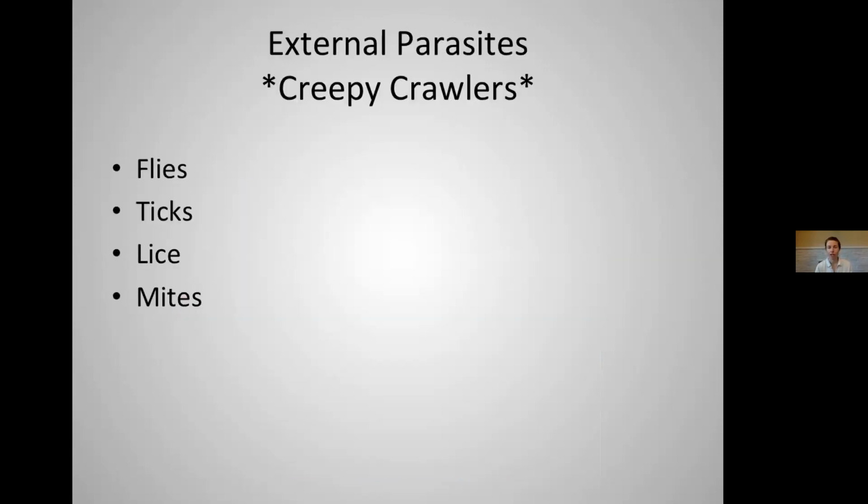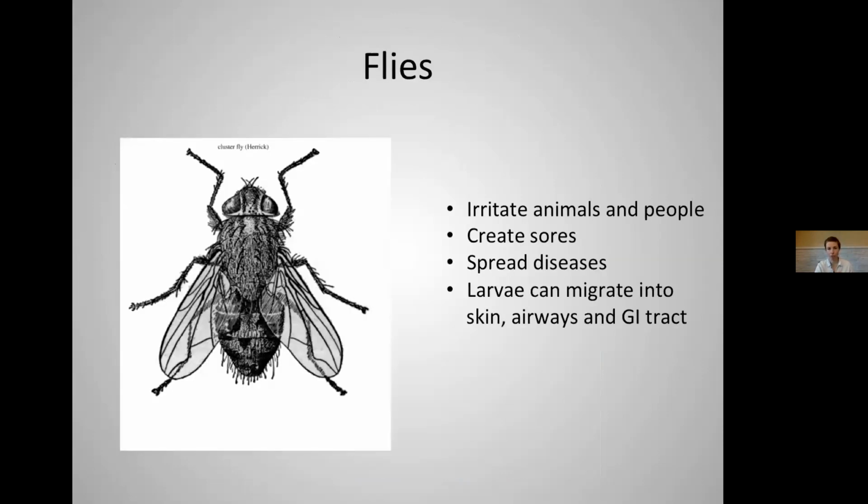So we'll start out talking about external parasites, or who I like to call the creepy crawlers: flies, ticks, lice, and mites. Flies, I always think of them as a problem as a veterinarian. However, I know if I were speaking to an entomologist friend, flies do a lot of good things and they're a very important part of our ecosystem. A lot of other animals depend on them as a source of food, and they help decompose matter, but for livestock animals in general, they do create a lot of problems.